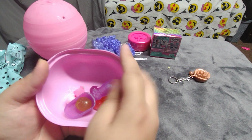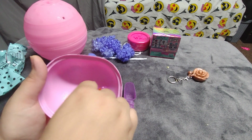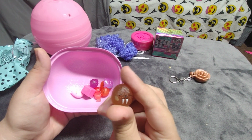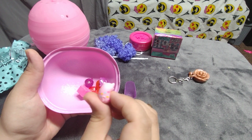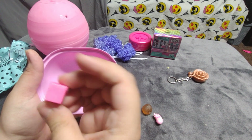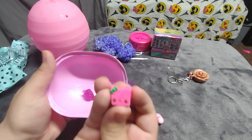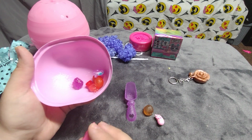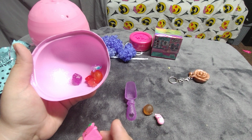Let me show you guys the pieces. Se bañaron. There's a scoop. Here we have the walrus. The kitty. The B-Day kitty. I didn't even get to this one. I don't know what that one is. Let's see here. I saw it. This is something.